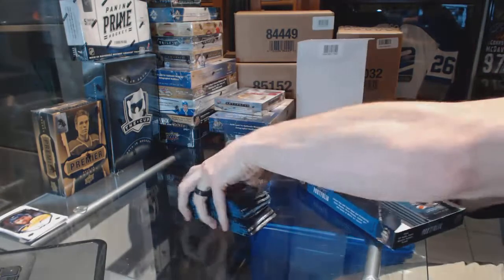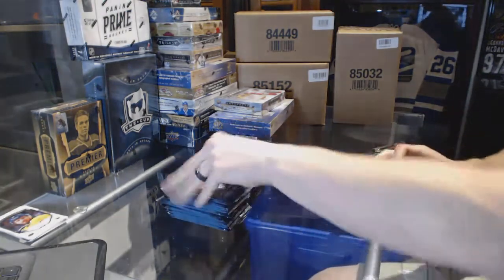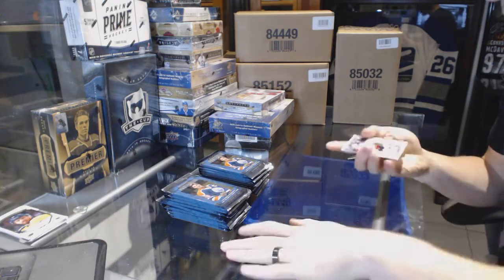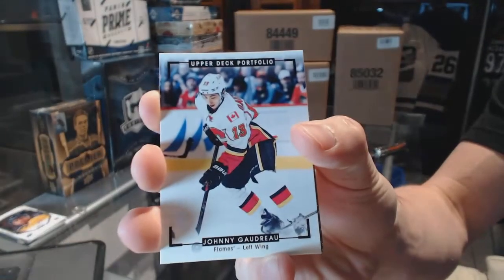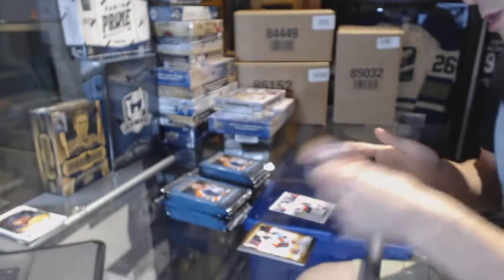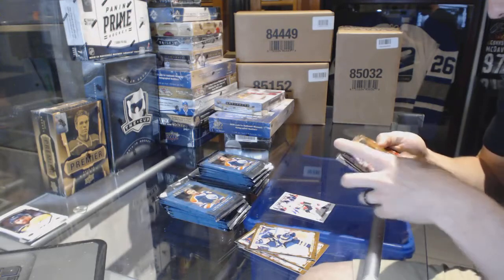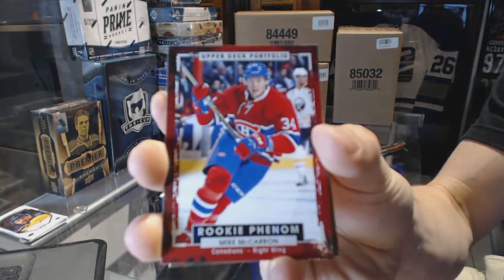I am the great portfolio. All right. We've got a cover art for the Calgary Flames, Johnny Gaudreau. Johnny Hockey. Rookie for the Montreal Canadiens, Mike McCarron.